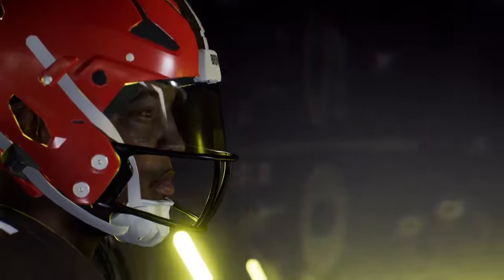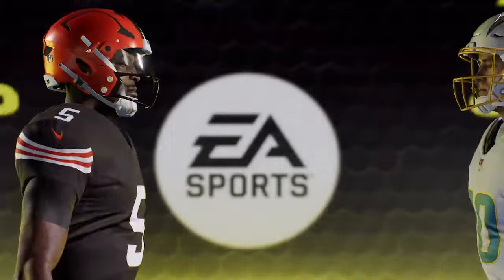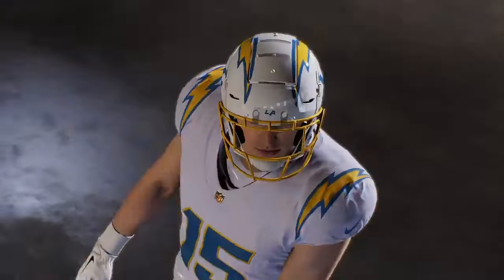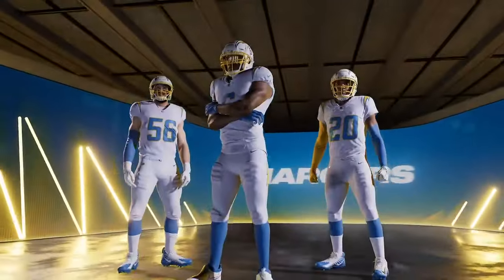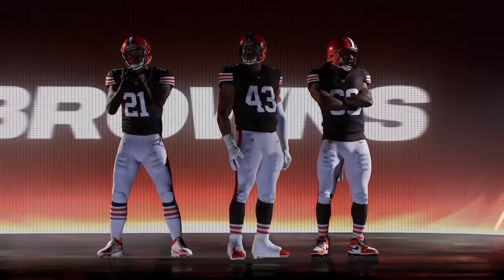It's Madden NFL 24 on EA Sports. And if it's in the game, it's in the game. It's the Los Angeles Chargers and the Cleveland Browns. All that and more coming up next.